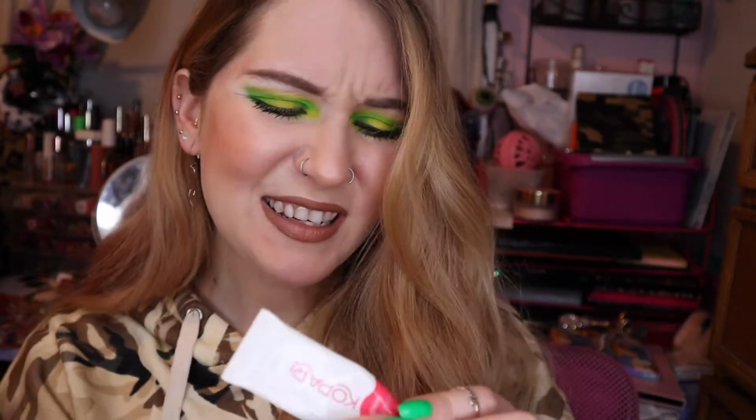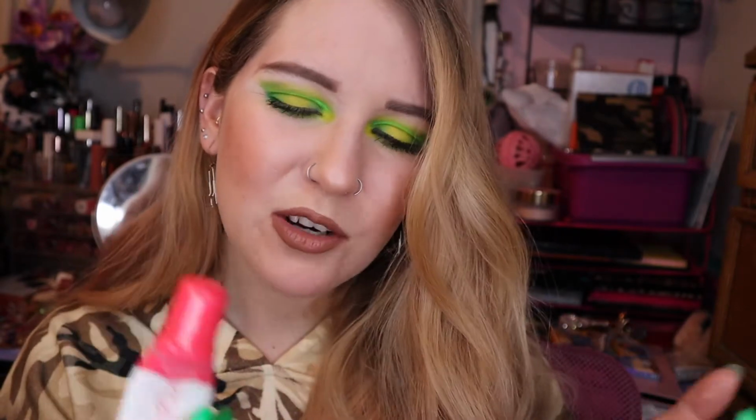The Kopari Lip Glossy. I like this one. I used it as a lip balm before bed for a while, and I've run out of it now. It is kind of sticky on the tube, which is annoying. I dislike that in a lip balm. I want them to contain themselves a little bit better, but it was nice. It smells nice. I think I actually have another one of this already. I'll be happy to continue using it.